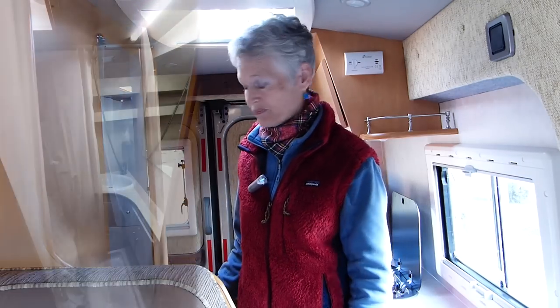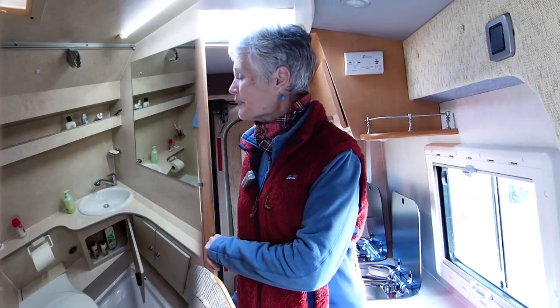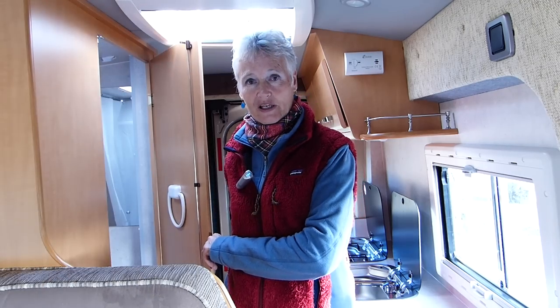The washroom, with its sensible bench toilet and fixed wash basin, is light, bright and has lots of storage. The shower tray forms the whole of the floor, and the basin's tap doubles as the shower head.